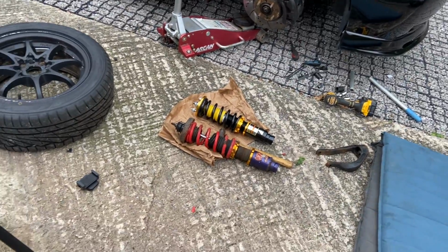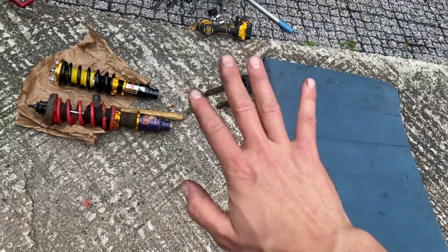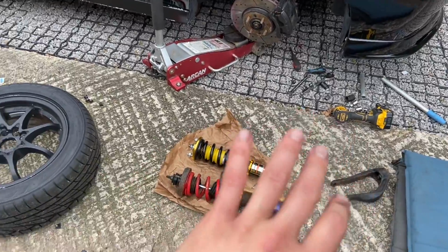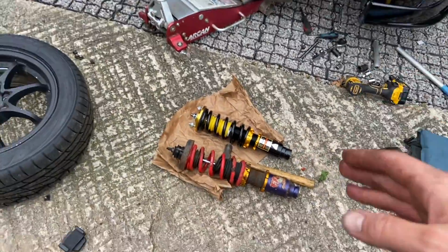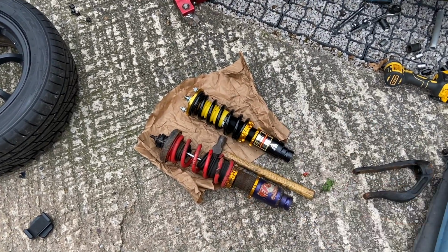Alright, guys, that actually proved harder than I thought it would. Hey, trust me, I'm full of grease and all sorts of stuff. I just went and washed my hands. This car, the amount of underbody sealer and all that type of stuff there really gets you messy. But anyway, yeah, we've taken off the shocker, or the coilover, should we call it.